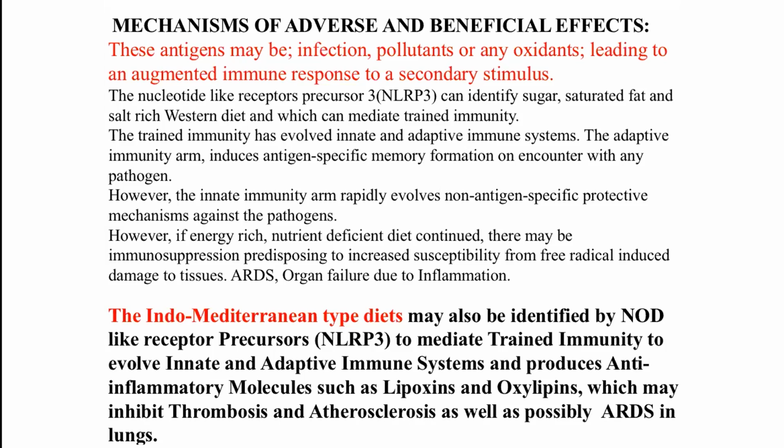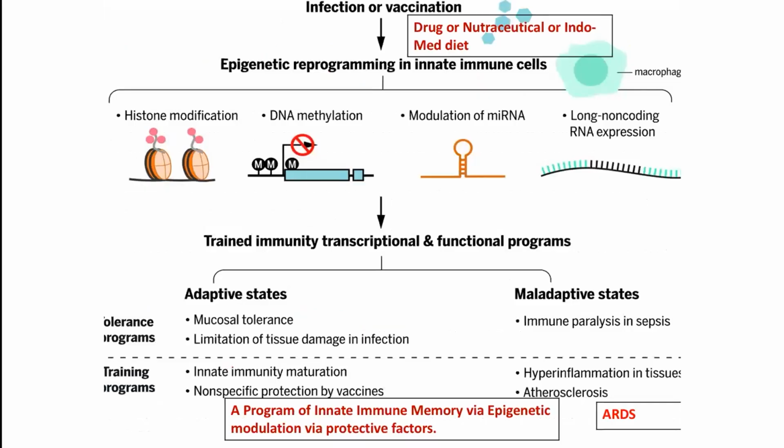And these anti-inflammatory molecules are lipoxins and oxylipins, which may inhibit thrombosis and atherosclerosis. And therefore, that is how immunity inhibits heart attack and also pneumonias. The antigens, as well as the Indo-Mediterranean type of foods, can also influence the epigenome. Epigenome is the surface of the gene, and it is manifested by histone modification, DNA methylation, modulation of messenger RNA, and long non-coding RNA expression.